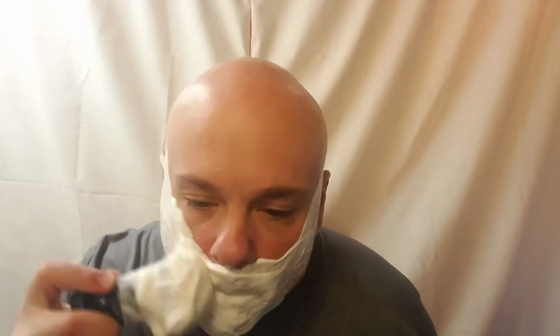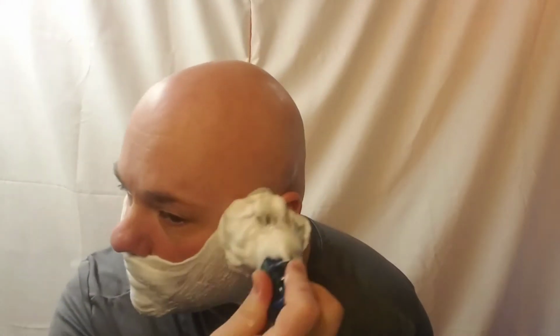Because this soap definitely requires a ton of water. It doesn't quite give you that upscale performance without it. It'll work, just not as well. Well, you can see that lather. It's good, but there's just so much hair. It's just poking right through it. That's fine. It's going to come off in a second anyway here.